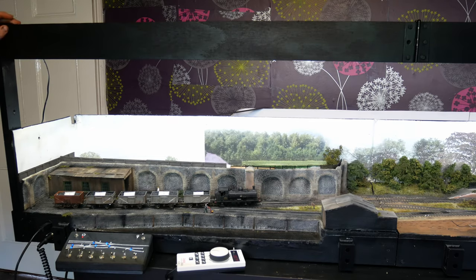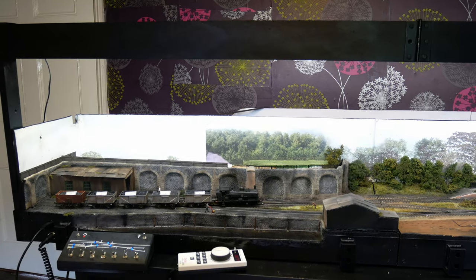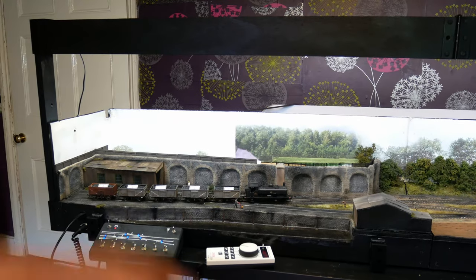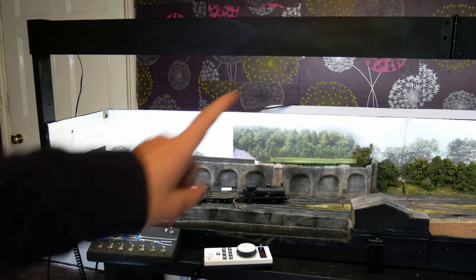Just so happens both layouts are 6 foot long, so this fits perfectly. I've used the same brackets that held it before. So if we look at one end, I'm currently in my sister's old bedroom. She's moved out of the house, so apologies for the garish wallpaper.